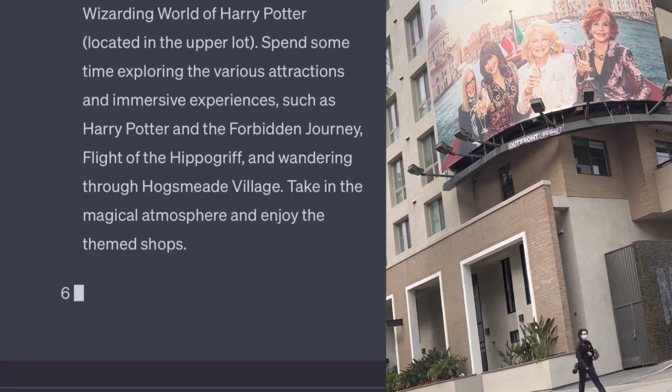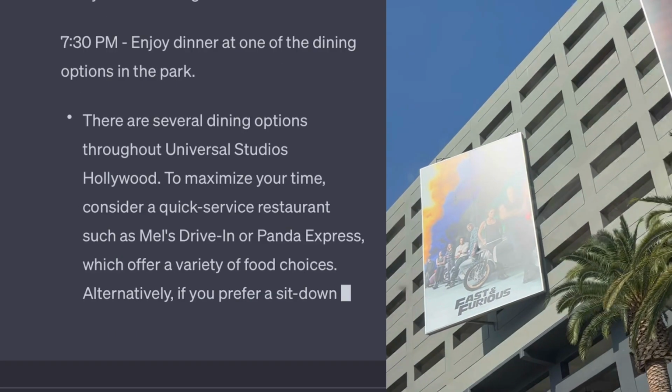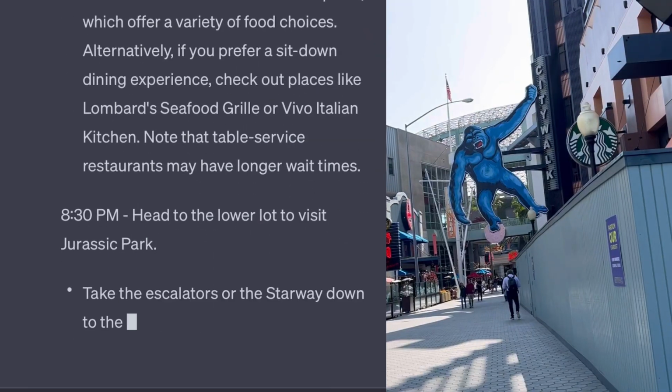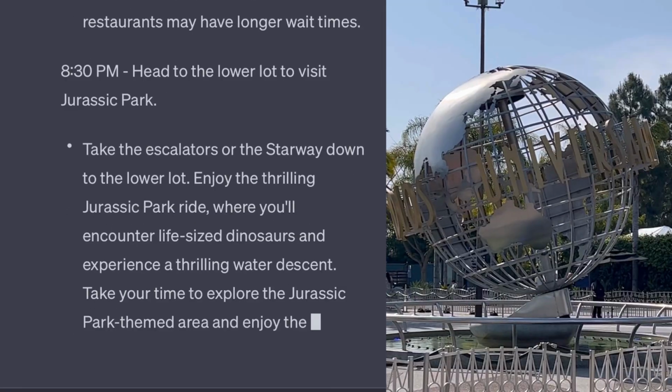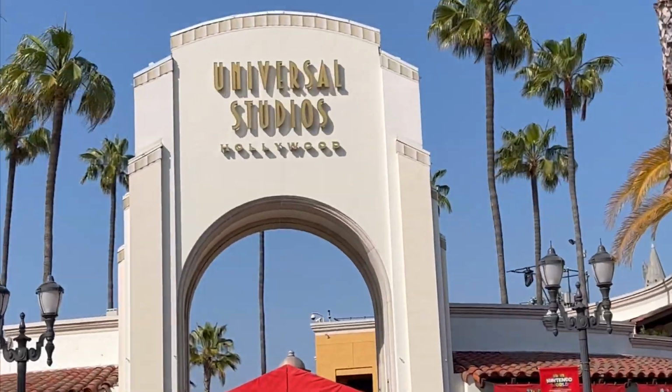I only had 4.5 hours at Universal Studios Hollywood, so I decided to let ChatGPT create an itinerary for me. Planning a day at a theme park can be super stressful, so let's see how helpful this actually is. And a huge thank you to Universal Studios Hollywood for inviting me.